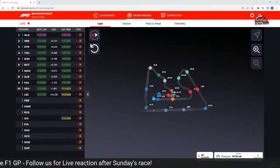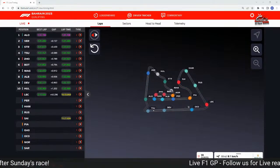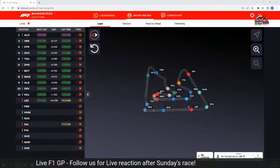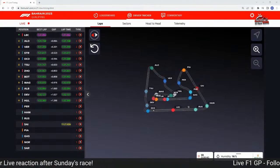And they are all out there on the soft tyres. So soft tyres across the board. Alonso going very nicely in the middle part of the lap. Lance Stroll didn't know if he'd be competing in this session. He's fastest in this session on a 1:31.617. Here comes Max Verstappen.